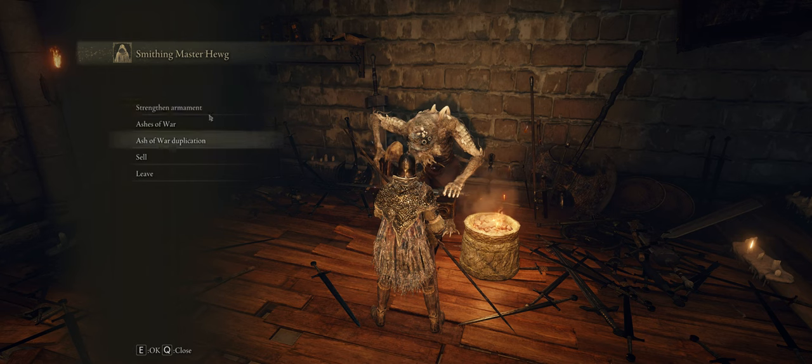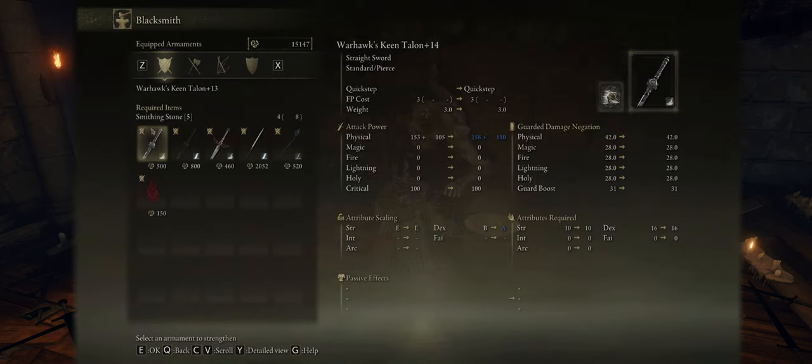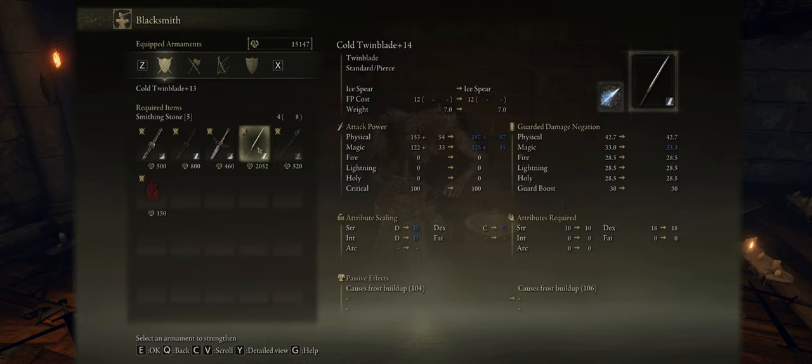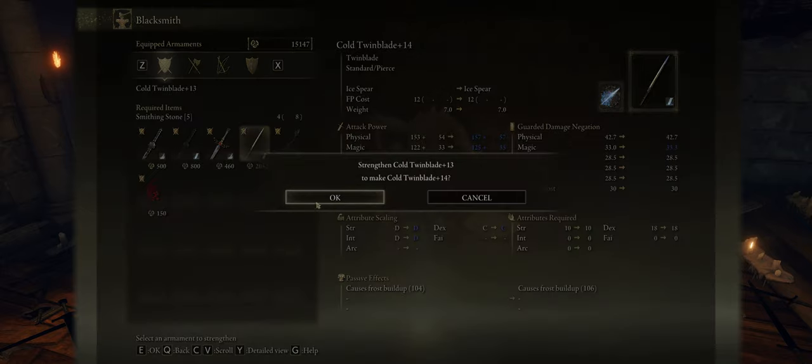Lay out your arms, strength and armaments. Yeah, so we have enough to bring one of these up a level, still keeping enough spare for that. I mean, Twin Blade is our go-to weapon if we're not wielding anything or doing something specific. So let's bring this up to 14.